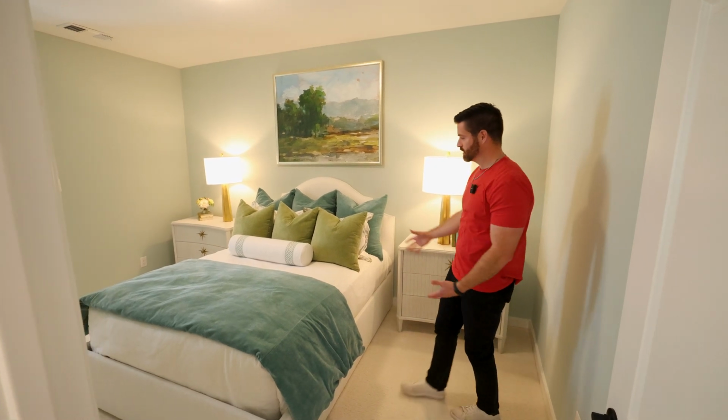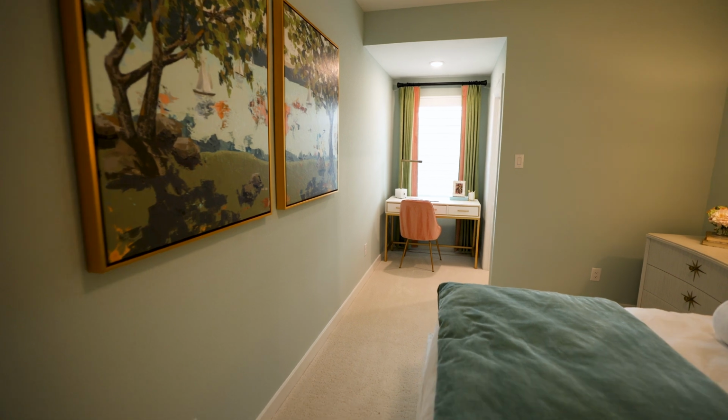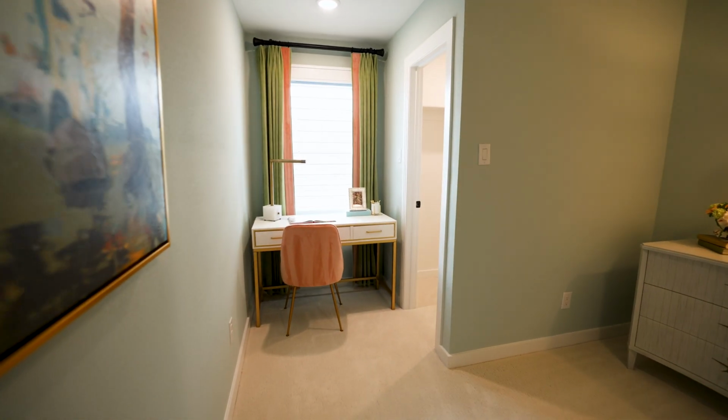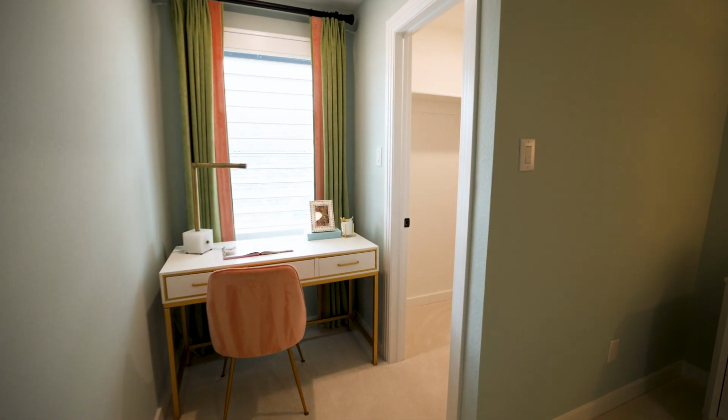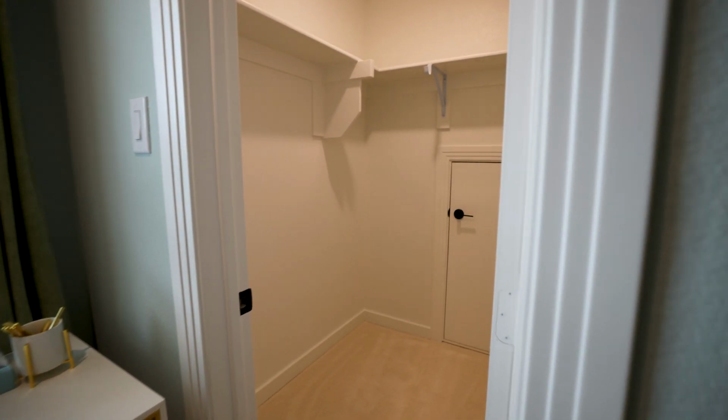They still have extra space, and I think this is either a full or queen size bed. So just to give you an idea of how wide this additional bedroom is, it even has enough space for a walk-in closet, as well as your own seating desk area right here.